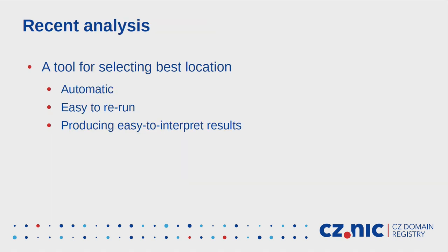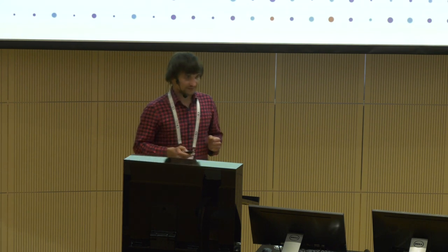So we had many results, much analysis, and we decided that we lack a simple tool that could give us simple results. So the idea was to develop a tool that could take some data as an input, and as an output, it would produce simply a list of locations suitable for our servers.